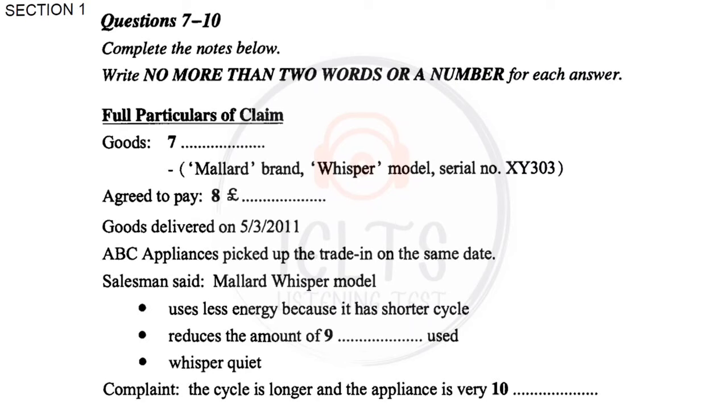But the sales assistant also said, "This model is whisper quiet." And is it? No, not at all. It's so noisy we can't hear the television in the next room. Excuse me, I have to answer that. Would you mind waiting? I'll get back to you in a minute.